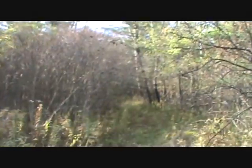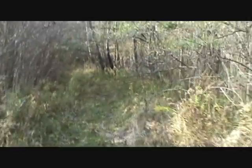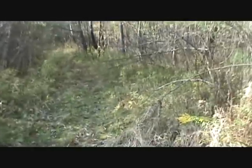Anyway, the trail is getting littler. This looks like a trail that people have been going on, four-wheelers, back in here.